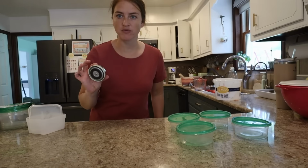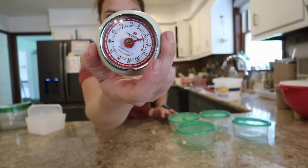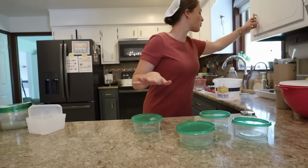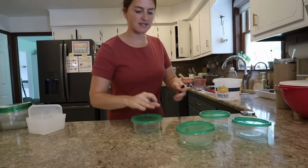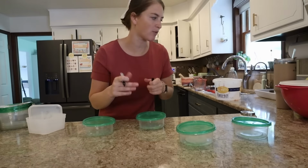Okay, while I'm waiting for my strawberries to sit for 10 minutes, by the way, this timer that I showed you guys in the other video is so cute. I use it all the time. While I'm waiting for that to sit, I'm going to label all of my containers. I like to use just anything small because then we can have it fresh. I just pull out a small amount at a time.